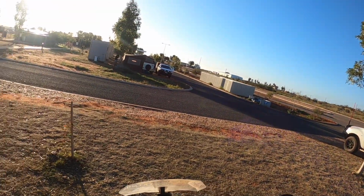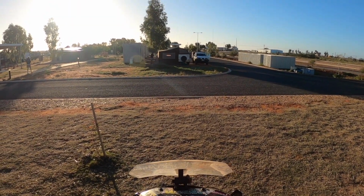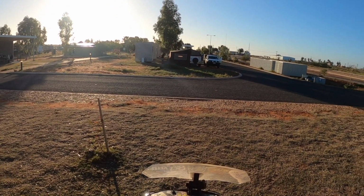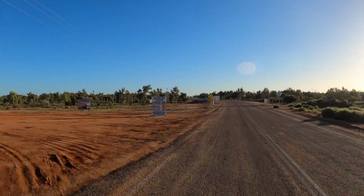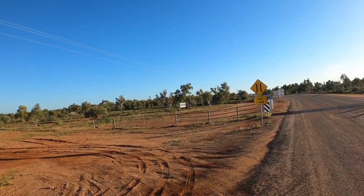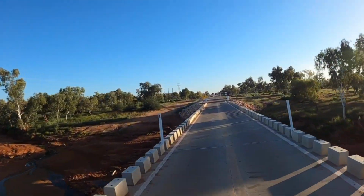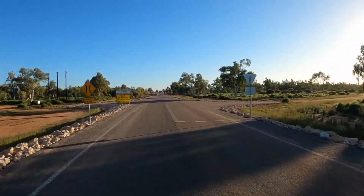Good morning. So this is the campsite here at Gascoyne Junction. Nice spot. So we're going to pop out to a thing called Honeycomb Gorge. This is not raining today. As you can see, a lot of it is closed. But anyway, this is 62 k's, 50 k's tar, and 12 k's dirt. Alright, I'll get back to you when we get there.